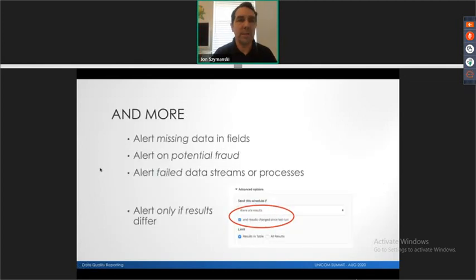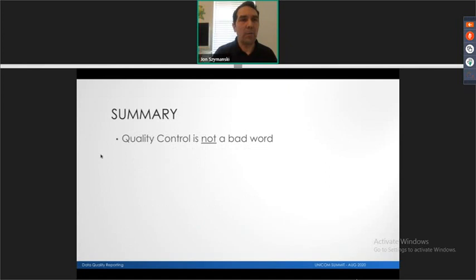And there's more we can do. We can look for missing data, potential fraud, failed data streams and processes. It's a pretty powerful tool on your production data.